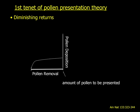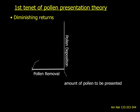So what that means is that if there's lots of visitors visiting the flowers, there's a high traffic rate, then it's adaptively in the best interest of the flowers to present a little bit of pollen at a time to many visitors, each of which would then deposit a large proportion of that small amount that they removed. So I can go like this and say, here's the first little aliquot of pollen that's presented, and it's removed by an animal and then deposited on stigmas at that level. And then you have another anther that opens up and it presents more pollen, and it's visited by another animal, and that animal takes a large proportion of that small amount of pollen and deposits it on stigmas. And then you have another one, and another one, and another one.